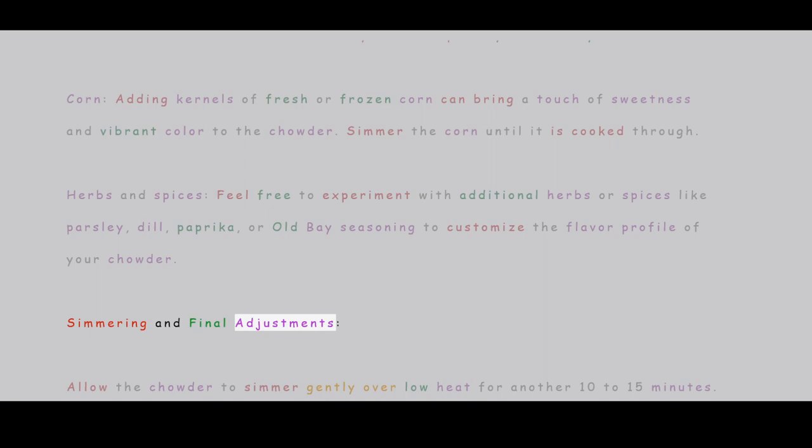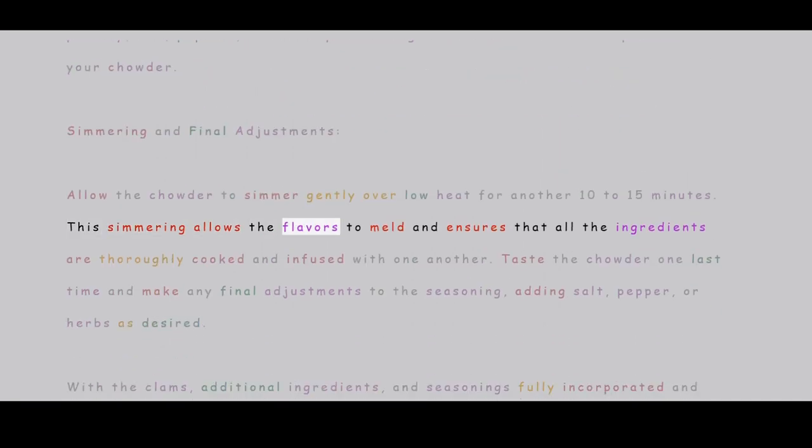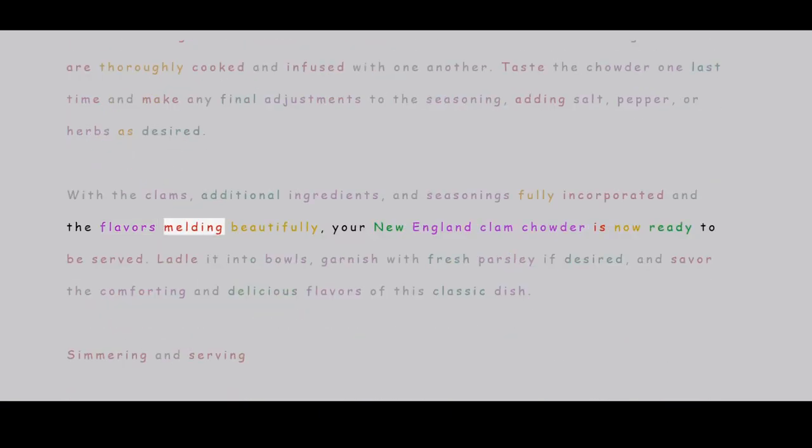Simmering and final adjustments. Allow the chowder to simmer gently over low heat for another 10 to 15 minutes. This simmering allows the flavors to meld and ensures that all the ingredients are thoroughly cooked and infused with one another. Taste the chowder one last time and make any final adjustments to the seasoning, adding salt, pepper, or herbs as desired. With the clams, additional ingredients, and seasonings fully incorporated and the flavors melding beautifully, your New England clam chowder is now ready to be served. Ladle it into bowls, garnish with fresh parsley if desired, and savor the comforting and delicious flavors of this classic dish.